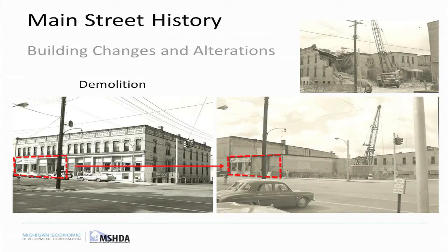And there were other changes to them. Some buildings were demolished or partially demolished. You can see in this slide what remained of the building in the slide on the left-hand side is just that small portion that you see on the right-hand side.